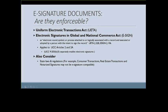Surprisingly, they've been around since the early 80s. One is the Uniform Electronic Transactions Act, commonly known as UETA. The other one is the Electronic Signatures in Global and National Commerce Act, which is obviously eSign. And when we're talking about a signature, it's very important that we're not necessarily talking about a facsimile of your signature or even clicking yes.